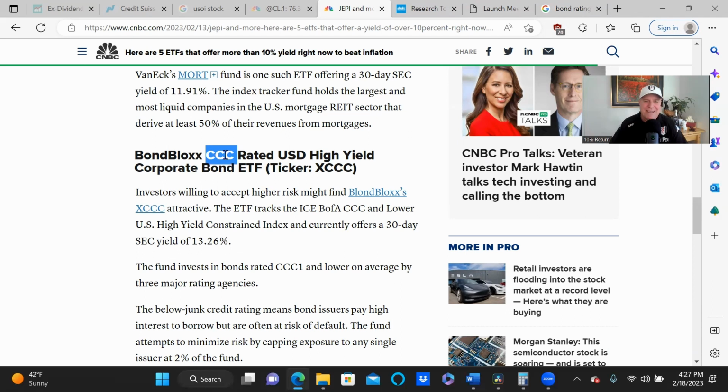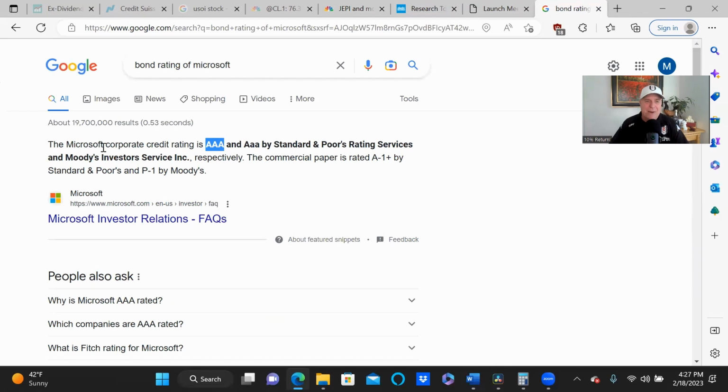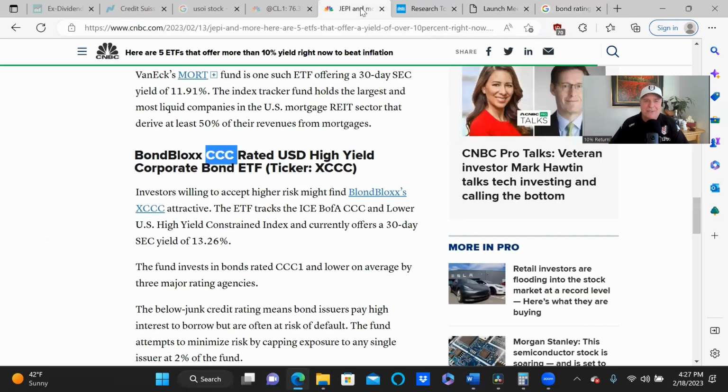I'm laughing because it's CCC rated. So this is a junk bond ETF of some of the worst companies with respect to credit. To give you an example here, Microsoft is AAA rated, as would be Johnson & Johnson, or really any company that you would see in the S&P 500 would have at least an A rating. And this is taking all those away. We want CCC or worse.